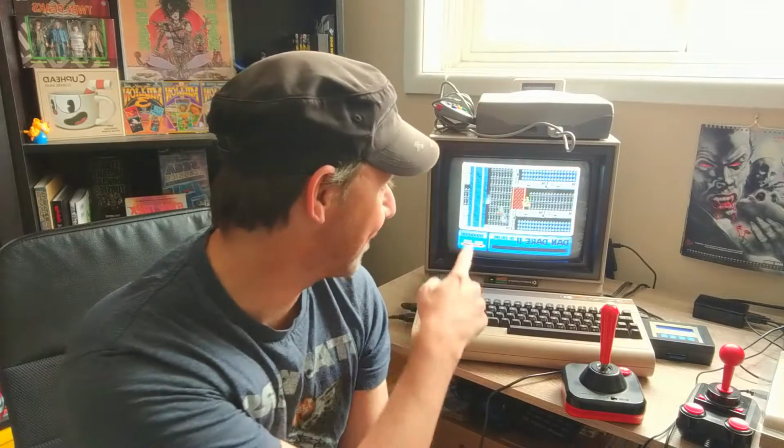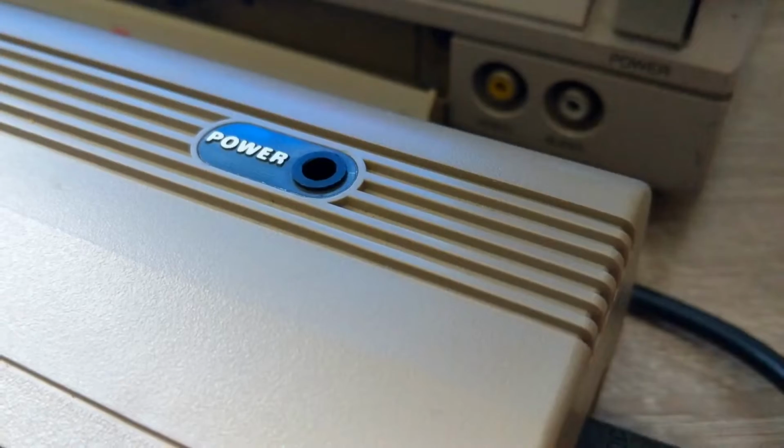Let's cut to future me and see if it works. Hey, future Bastish B here, and this is the Commodore 64 I got a few weeks ago, and as you can see, it plays perfectly.